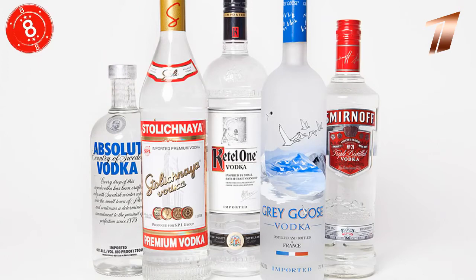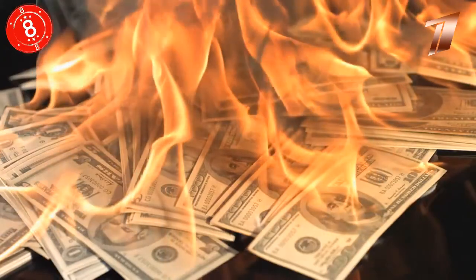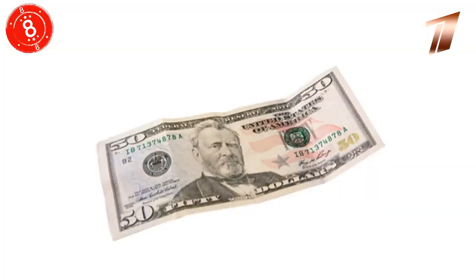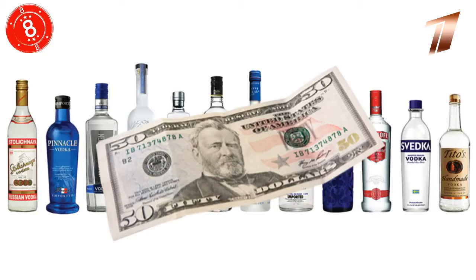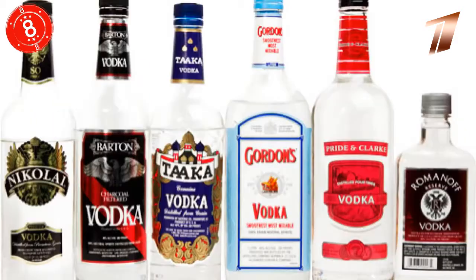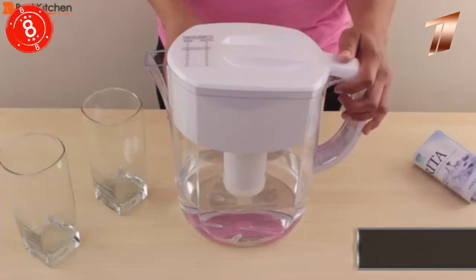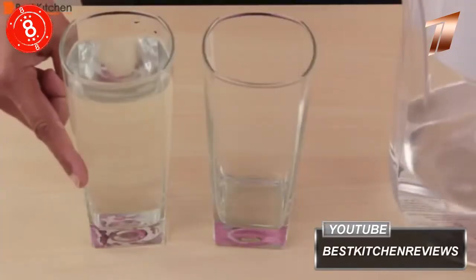8. Cheap, expensive vodka. There is no need to spend hundreds of dollars on a bottle of vodka. In fact, you shouldn't be paying more than $50 a bottle. Vodka isn't aged, and it doesn't have a taste. The only difference between a $10 bottle of vodka and a $50 is the fact that the $50 bottle has been filtered more times and may or may not contain the tears of several virgins.